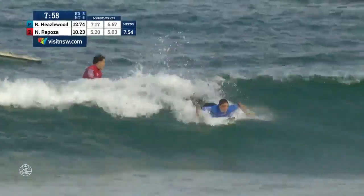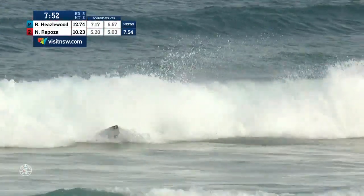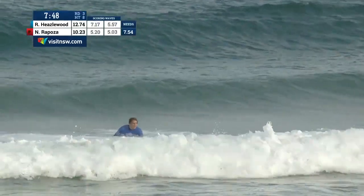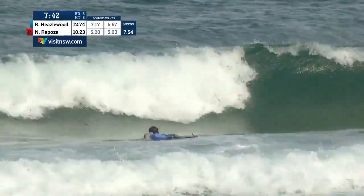He's going to push the issue and make Reef use his priority. So now let's see what Reef's going to do with that use of priority. He gets the bank off the whitewater, and that's going to be it. Reef was looking to improve upon his low of a 5.57. I'm not sure if he did that, so the opportunity may be with Nolan Rapoza right now.